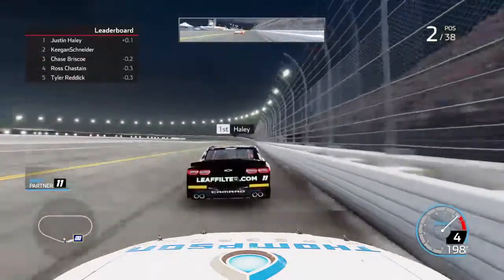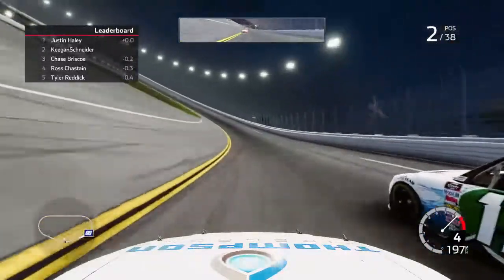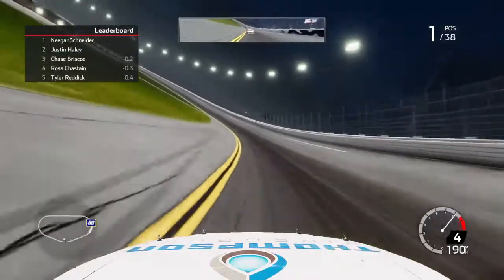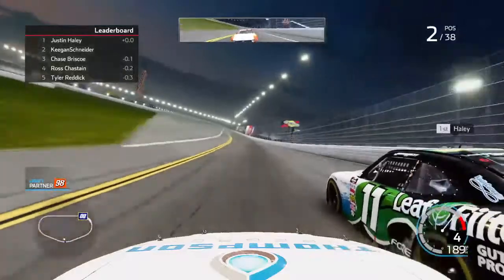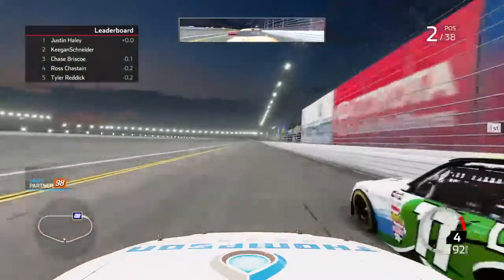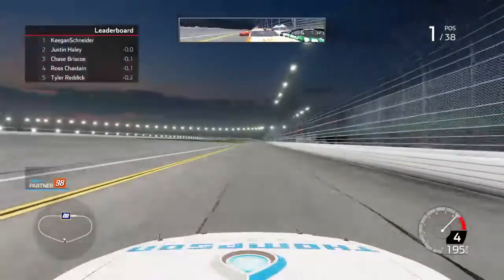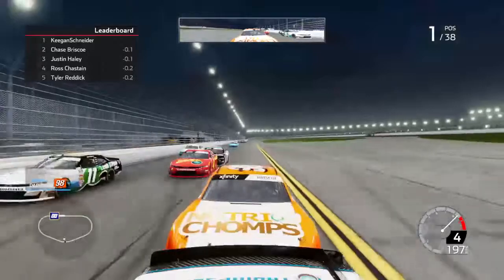Getting a big run. Entering into turn 1, down to the bottom, side by side for the lead. We finally got alongside. Can we get the help we need from behind from Briscoe? Haley fighting back. Oh, Briscoe trying to make it 3 wide. No, Briscoe gives us the shot we need. And just like that, we're out in front here at Daytona.